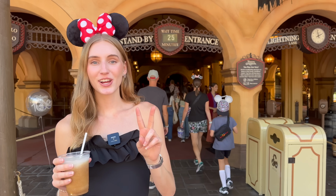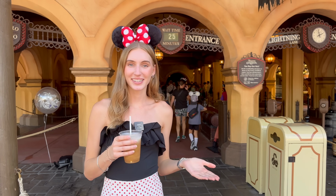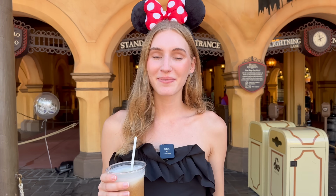Now I'm at my second attraction and the wait time is around 25 minutes. I can't wait to get on the Pirates of the Caribbean, and it says I might get wet, so I'll see what happens.